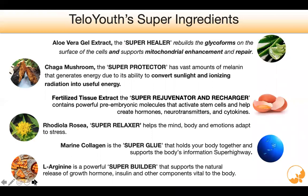And how does this happen? It's with the synergy of our ingredients in TeloYouth. We talk about them as super ingredients because we have the aloe vera as the super healer, the chaga as the super protector, creating that melanin and converting sunlight and ionizing radiation into useful energy for us to use. The FTE, that fertilized tissue extract, is the super rejuvenator and recharger, activating our cells, especially our stem cells, to rejuvenate.